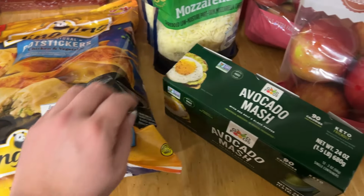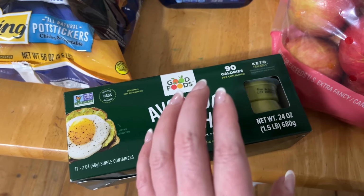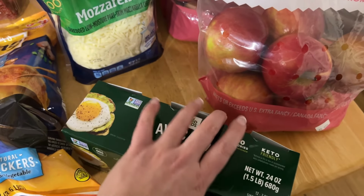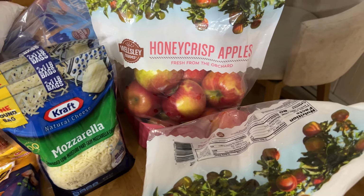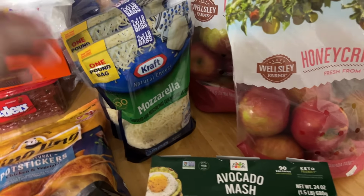So we need to have those on hand. These are amazing. Love them. Far worth it. Get these. Forget the actual avocados. Just get that. This time we got 2 bags of Honeycrisp apples because 1 bag lasts us about 2 days.